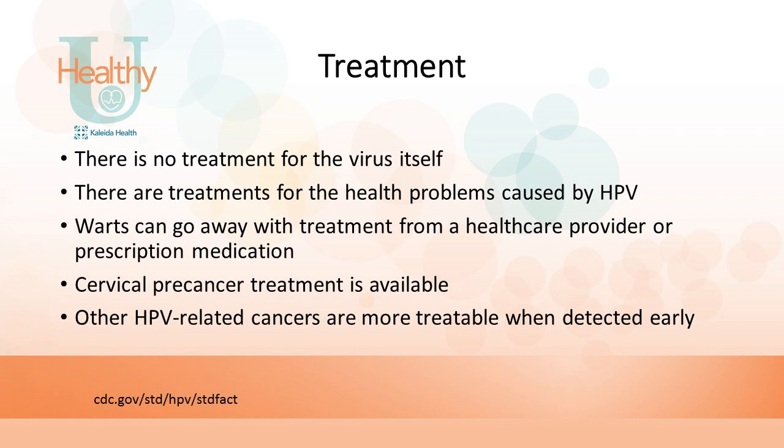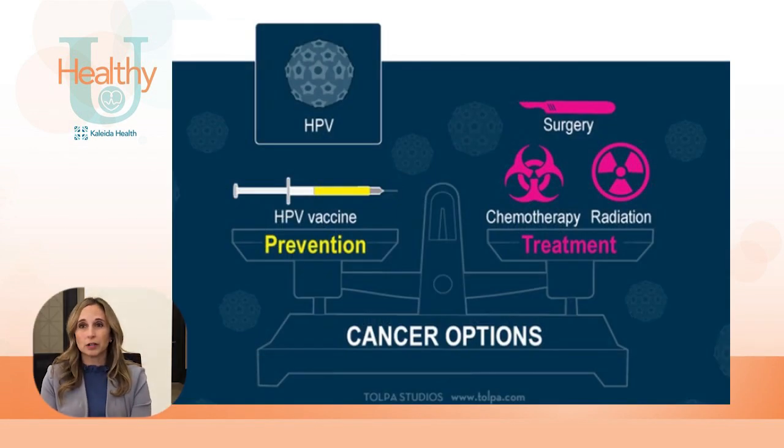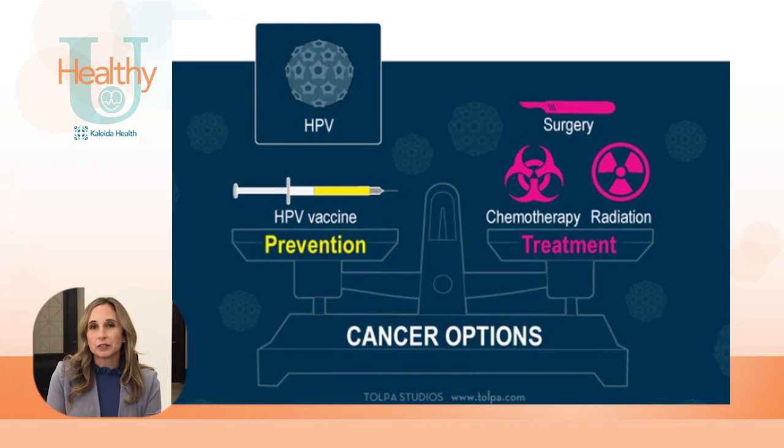There is no treatment for the HPV virus. There are treatments for the health problems it causes. Warts can go away with treatment from a healthcare provider or prescription medications. Cervical precancer is also treatable so that it can prevent development into cancer. Other HPV-related cancers are more treatable when detected early. Typically, cancers are treated with surgery, chemotherapy, radiation therapy, immunotherapy, or a combination of these modalities. Fortunately, when it comes to HPV, we can prevent infection, and that's through vaccination.